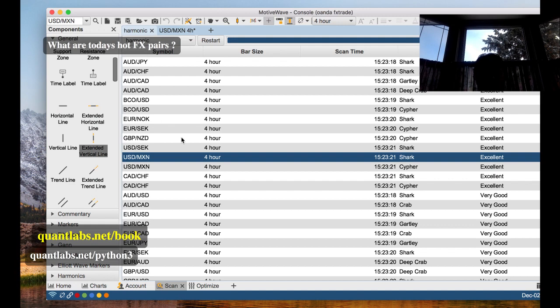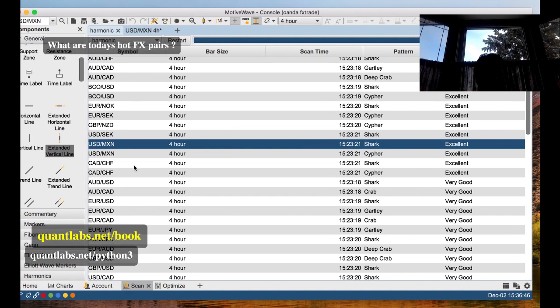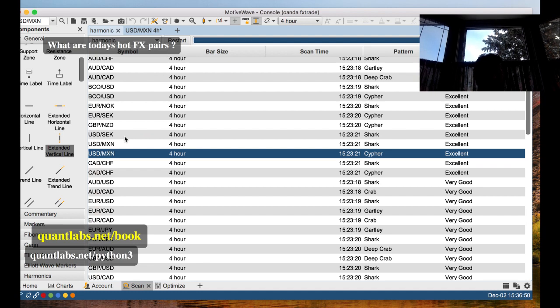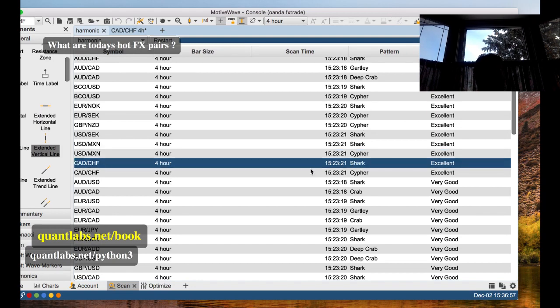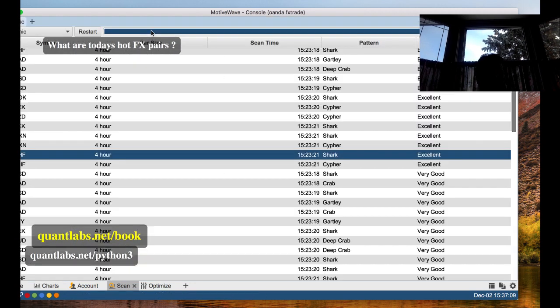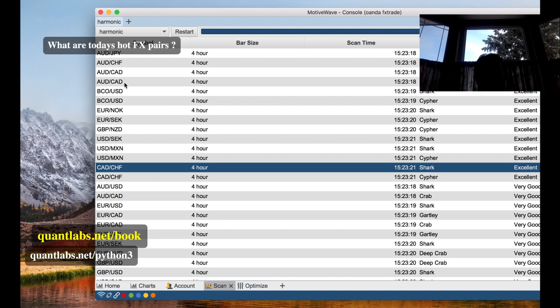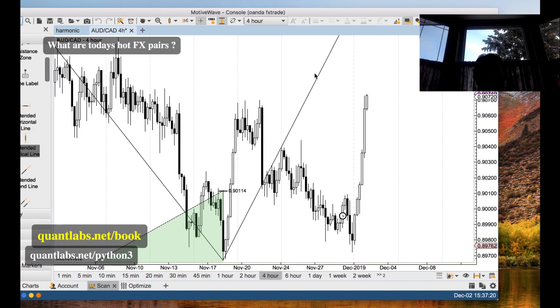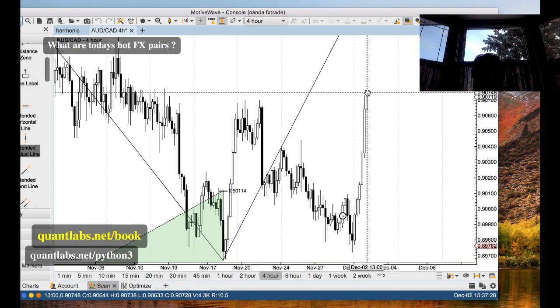So let's continue looking at what else we have here. We've got 3 more. You can see how compelling it is because of the two combo harmonics we've got: the Shark and Cipher, and the same thing with the Canadian and Swiss franc. Let's check out those opportunities as well. But this is a short opportunity. So really, the only ones for long are either the USD Mexico, which I don't think I would do, or the Australian Canadian. You could see those massive moves up just today, or sorry, November 29th at 1300, all the way up to here.